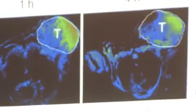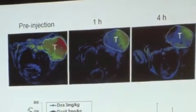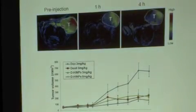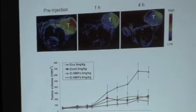Yes? Does it matter how big the drug molecule is for the success of the therapy? I mean, are there drugs that are too big to work even with this technology? Yes, the question is what is the size effect of the drug or particle formula to be effective, to be able to locate specifically to the tumor area? Actually, there are some theories about the ability of a material to locate to the tumor. One is the so-called EPR effect. It's enhanced permeability and retention.